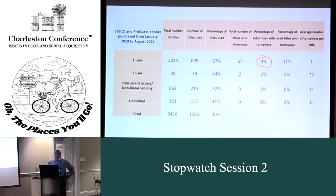One of the fundamental problems that I had in making some decisions here is, what exactly is a use of an ebook? There are several ways that these aggregators have looked at it. You print a page, you download a chapter. I decided to go to really the broadest measure, which is someone has opened this book. That gave me the biggest data set, frankly, and also in a way the cleanest data set. So that's what I mean by use here. Someone has actually opened a title. Now the important piece of data is the one that I circled, and this is talking about turnaways.